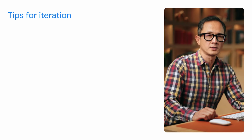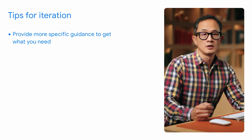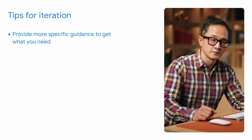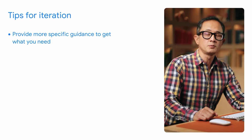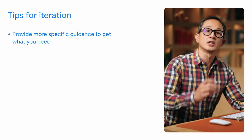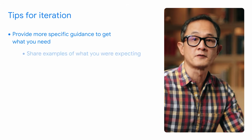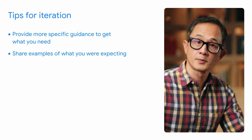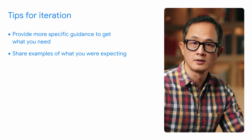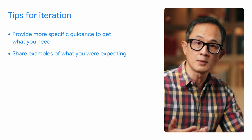When you evaluated your prompt, did you find any areas where the output didn't align to your expectations? If so, there may be opportunities to provide the GenAI tool with more specific guidance about what you need. Remember, a GenAI tool can only provide results based on what you tell it to do. So make sure your prompt has enough detail to get a useful response. Or think back to the R in our prompting framework, references. Can you share an example of what you were expecting? Providing examples in your prompts can help the GenAI tool understand what you want. If you're hoping to find a specific format or type of analysis, show the GenAI tool an example.